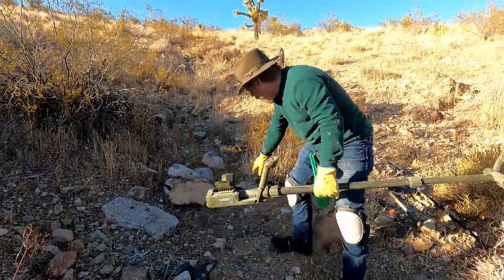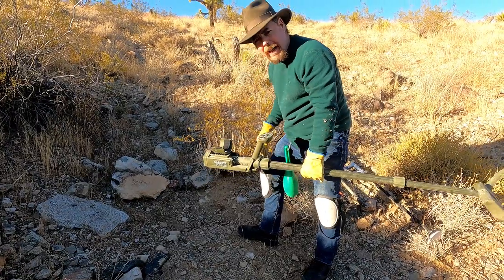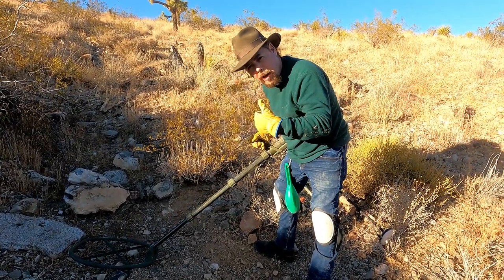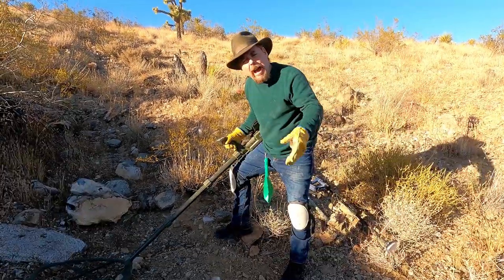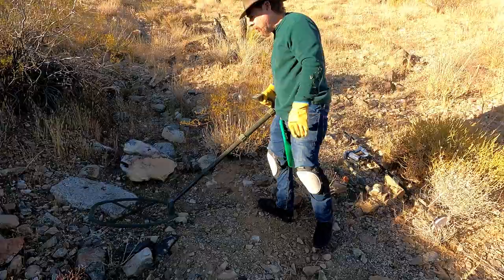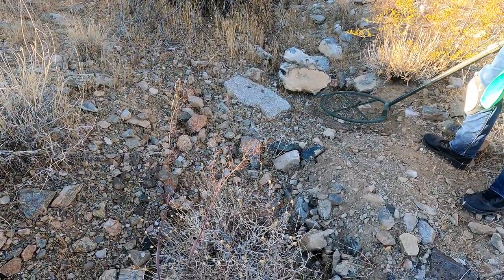Now, what you want to do is where other people have been digging, check that out, because they might have missed some. Now, on this ATX, it's got two different tones, high-low, low-high. You want high-low. High-low, dude. The reason why is because most of the time, high-low is going to be gold. Can be ferrous material, too. Hear that? High-low.